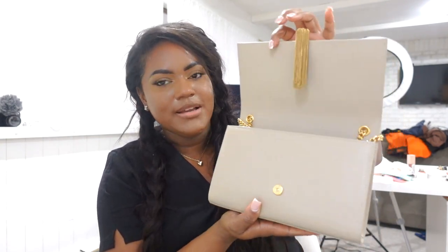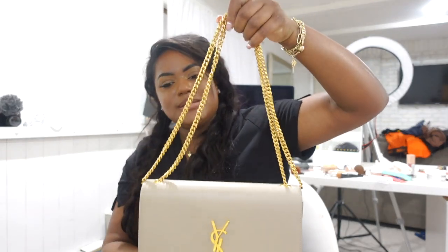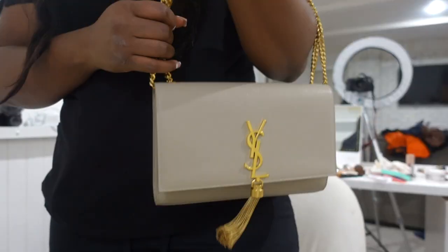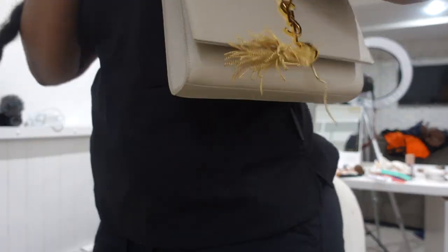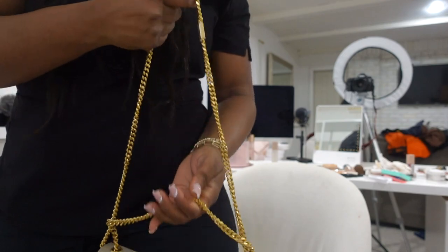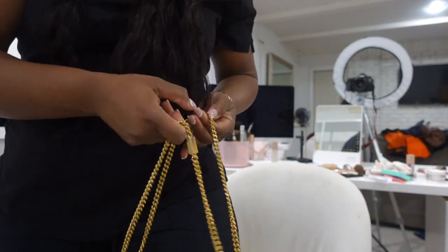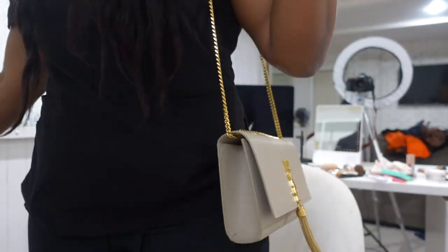So this is what it looks like on the inside. It has a chain. So this is the strap. You could wear it double strap, on your shoulder. You can wear it on your arm like this. And then you could wear it longer, like a side bag, which is how I'm probably gonna wear it for dinner and stuff. But yeah, this is my little dinner bag. It's my little going out bag.